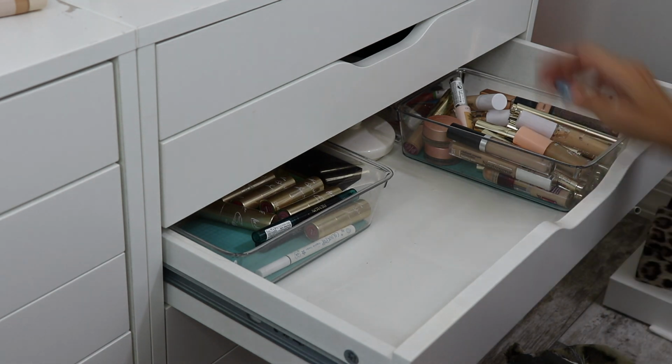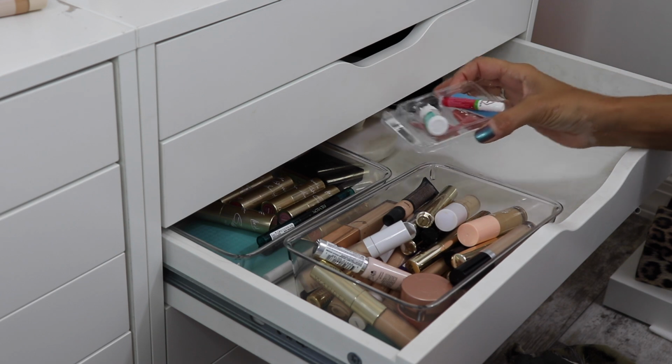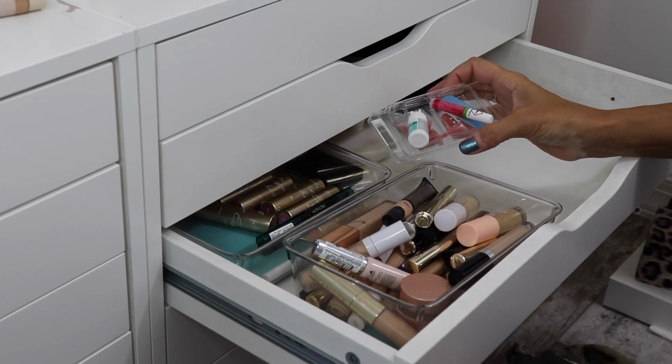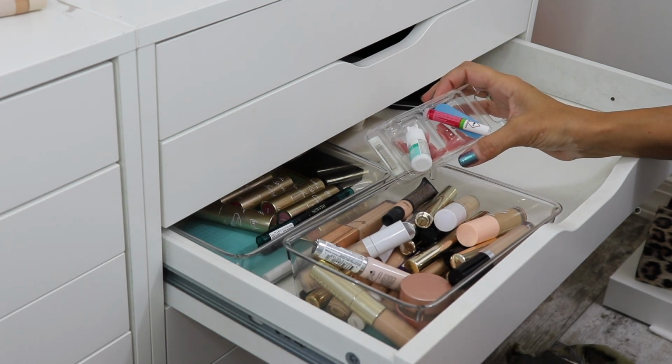Okay, that is done. Like, Nicole, what is happening? Why do you have fake nails? These are going in the trash. Why did I even keep them? Like, why did I even keep, what?